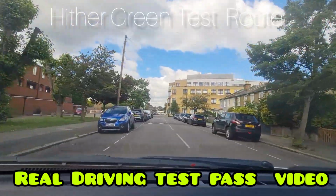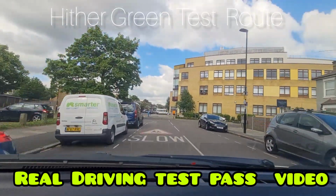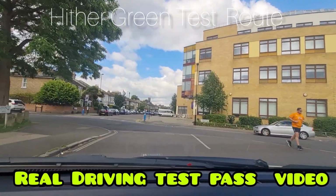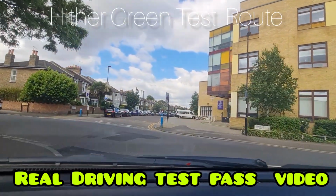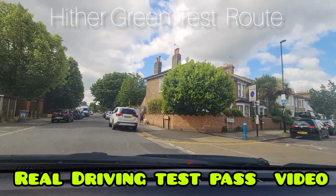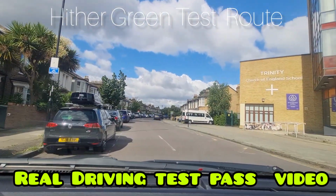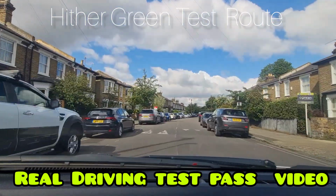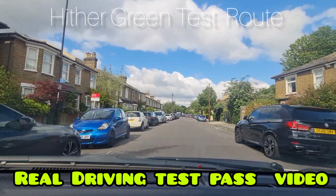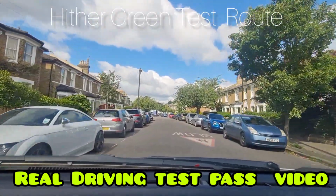After 80 yards, bear right, Taunton Road. Bear right. A few months ago, one of my students failed here, and the examiner said turn left then immediate right. So it is a little bit difficult. When you turn left then immediate right, make sure you slow down to 5 to 7 mile speed, because this right turn is very sharp, after the left turn, immediate right.